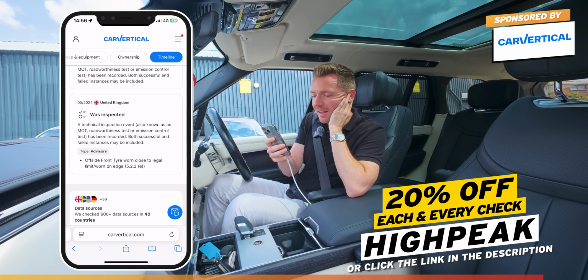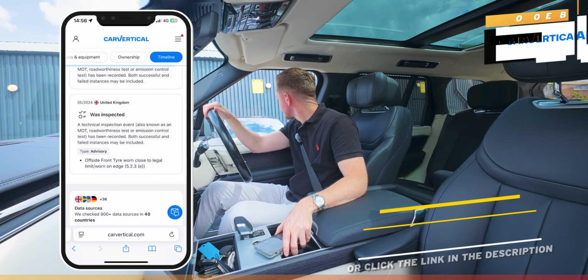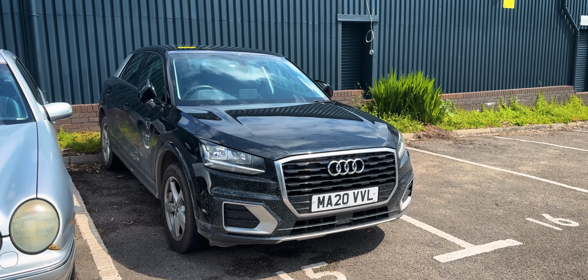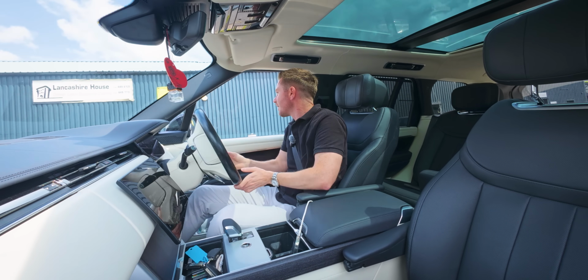So on its last MOT, which was a year ago, there was one advisory item, offside front tyre worn close to legal limit on the edge. Let's see, shall we? Hopefully that's been replaced, but if it hasn't, we'll have to replace it. Maybe the other one as well, because they should match, really. Anyway, let's go and have a look around it, see how bad it is.